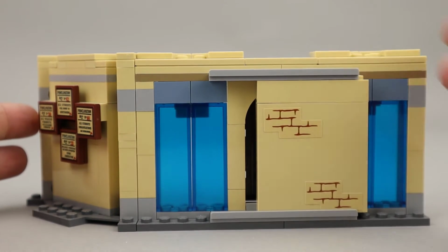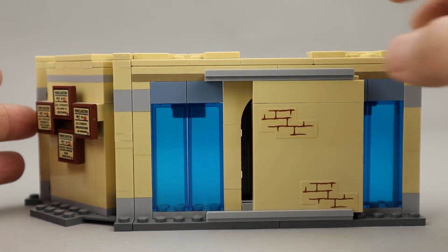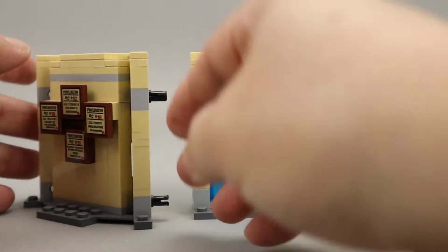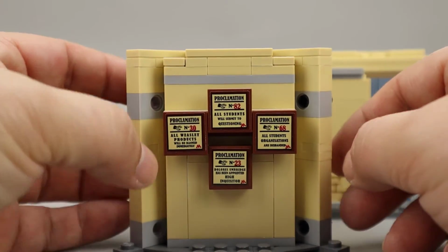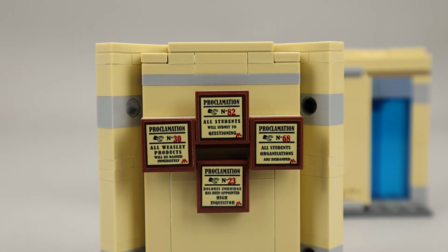The build itself is basically just this one wall that goes along here. This side actually attaches with Technic pins, so it can be put on either side. You can arrange it, or if you bought more than one set, I suppose you could have several walls. But let's take a really quick look at this section here.